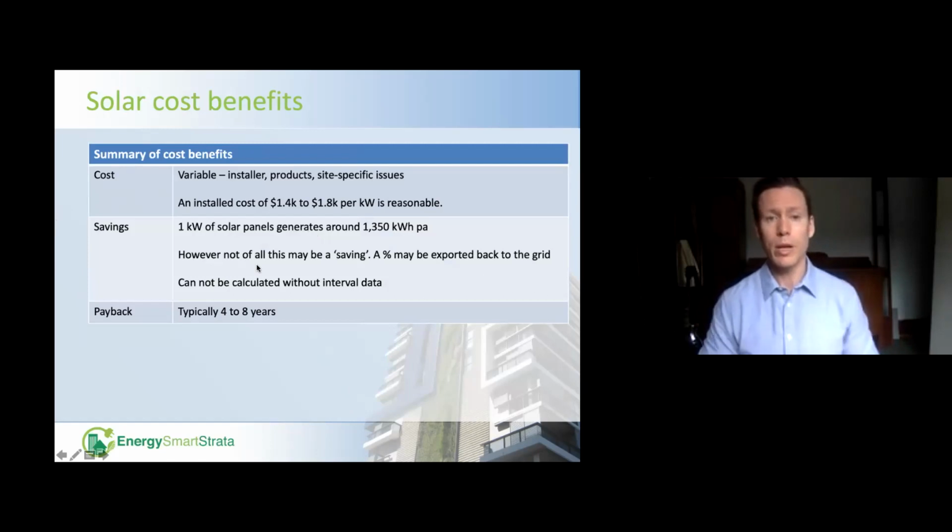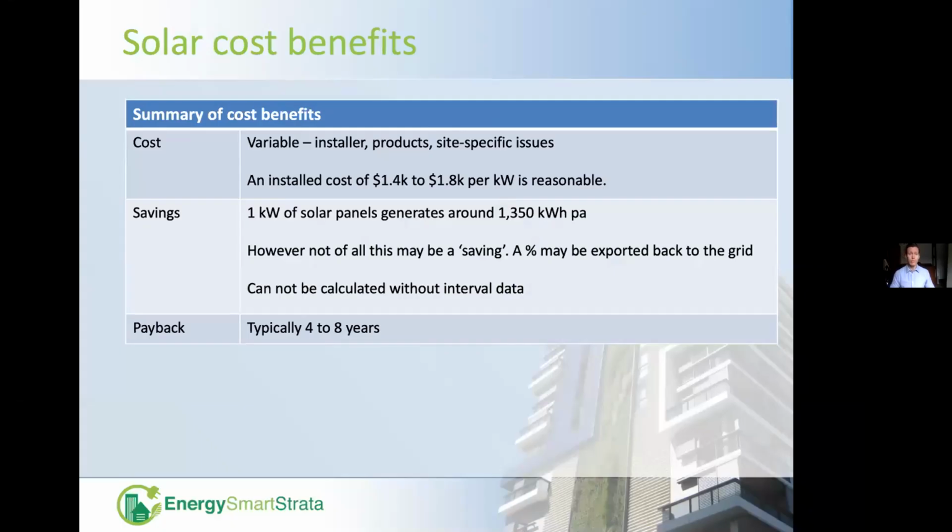So getting a bit of an idea of, is solar going to be cost effective for our site? The cost to install solar varies so much. An installed cost of around 1.4 to 1.8K per kilowatt is reasonable. If you're in a house with a simple installation, we could see that down to close to $1,000 per kilowatt. Or if we're in a more complex apartment complex, that could well be above $2,000 per kilowatt installed. But around $1,400 to $1,800 per kilowatt installed is a rough ballpark figure.